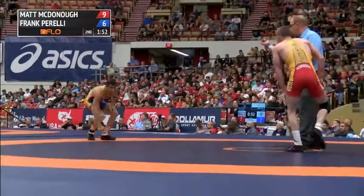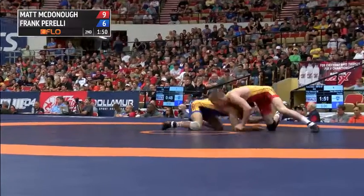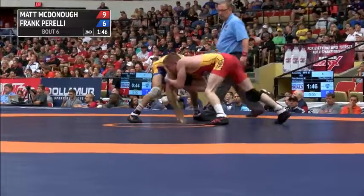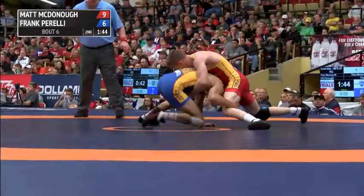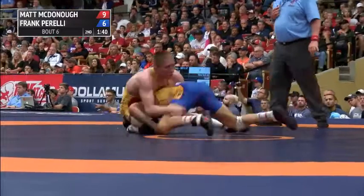One thing to keep in mind, when there's exposure on your feet, you can't get a 2-point exposure and then a takedown. Another fire attack there by Perelli. So when the 2-point exposure happens on the feet, take the folk style mentality out. There's not going to be a takedown. Now, it would be a reversal if the other guy comes up on top.